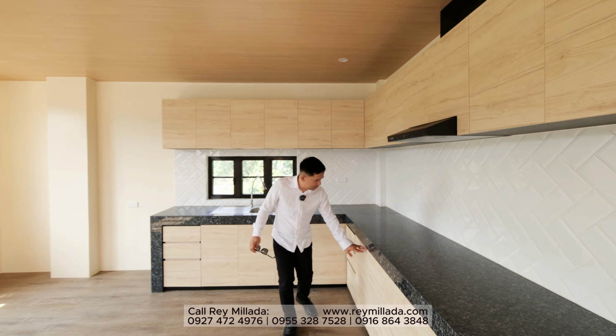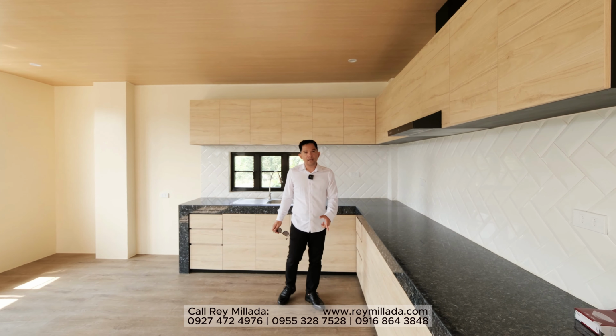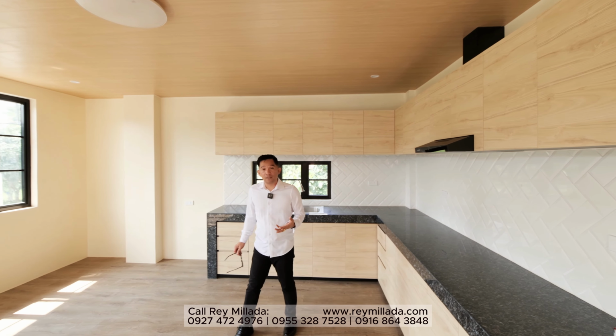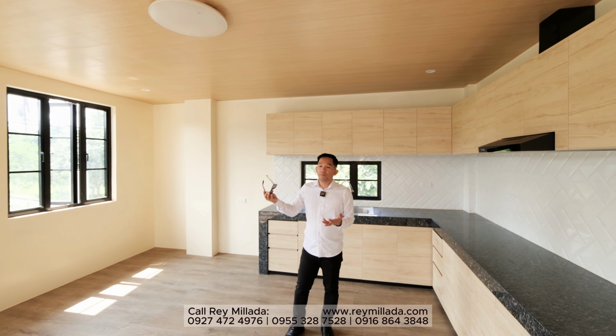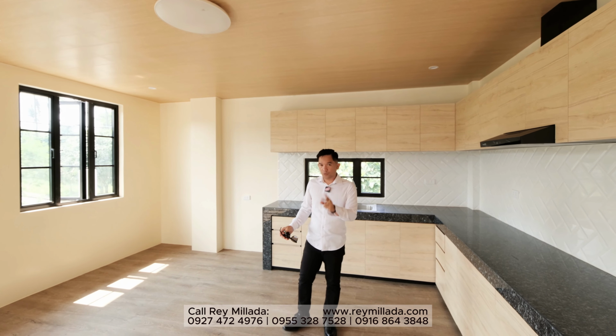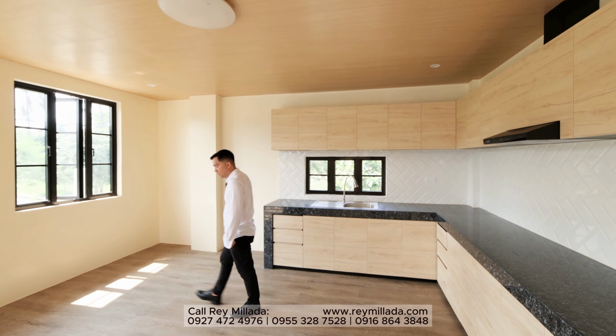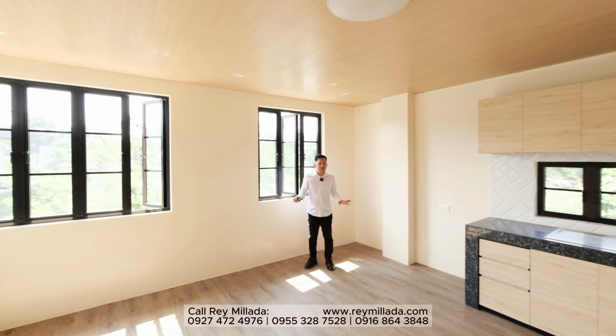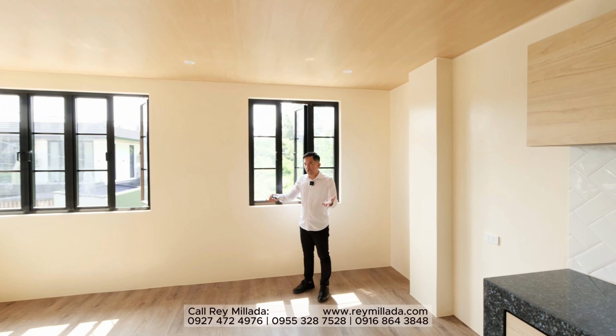Okay, so gagamitin niyo na lang. So instead of buying a condominium, might upgrade into a house and lot. Just imagine you have a building plus you have a lot. So you have two tax declarations. Then dito sa side nito, pwede ito maglagay ng chairs, tables, dining set, or etc.